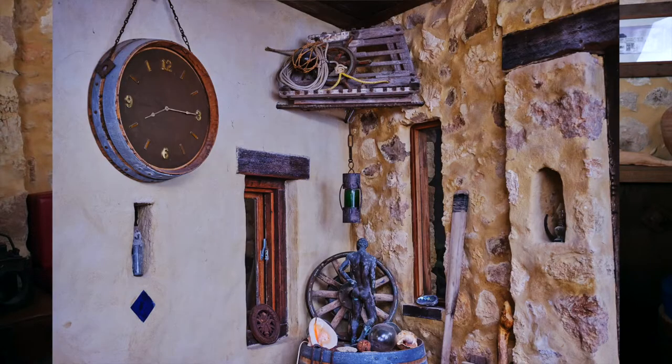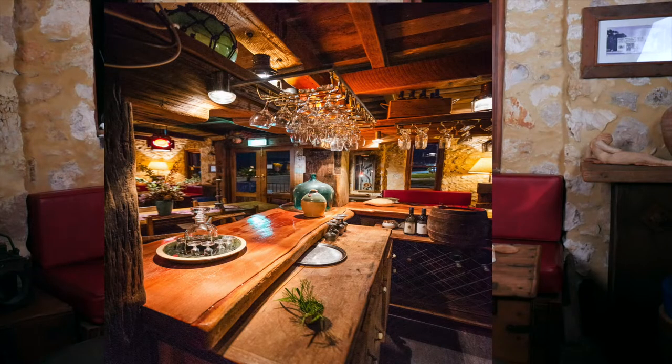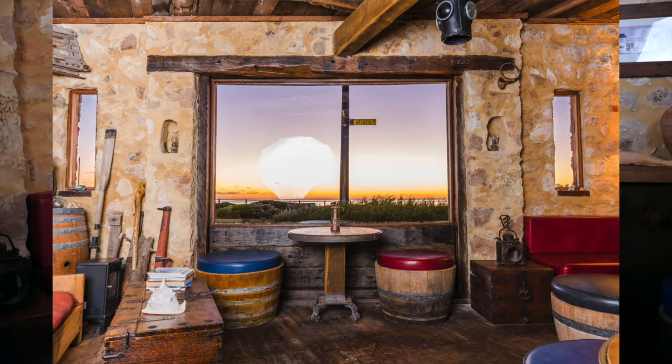You're a photographer, and the areas you're looking at are just insane. How many photos? Oh man, over 500. I can't even put a number on it. It's just gone crazy. Just the woodwork, what he's collected over the years. How long have you been doing it?